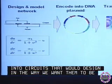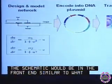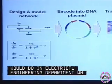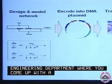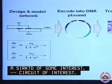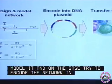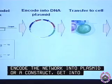So the schematic would be kind of in the front end, similar to what you would do in an electrical engineering department, where you would come up with a schematic idea of a circuit of some interest. You would model it mathematically. Then on the basis of that circuit, actually try to encode the network into a plasmid or into a construct, get it into a cell, and see then if you could actually get it to work in the way that you designed it.